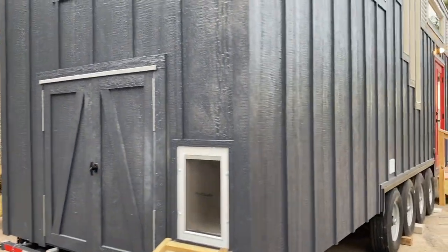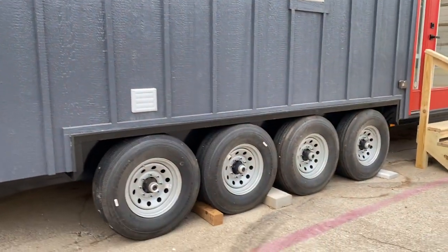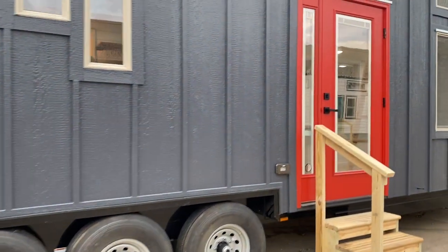All right, we ready to go inside the house? Yeah, let's check it out. Oak quadruple axle on for the 36 foot trailer.